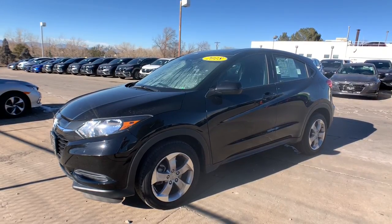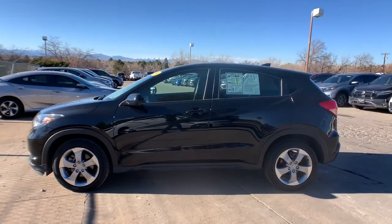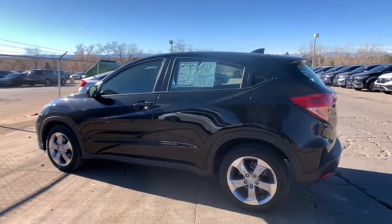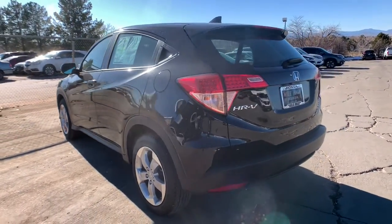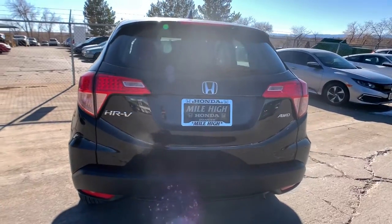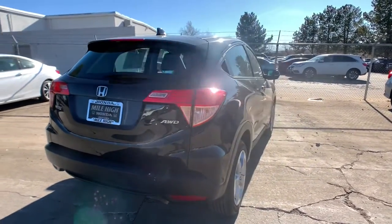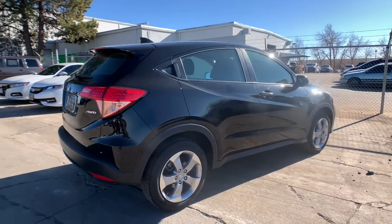Hop into the 2018 Honda HR-V. With less than 20,000 miles on the odometer, this vehicle provides excellent value. Presenting the Honda HR-V, the small SUV that thinks big and bold when it comes to safety, convenience, handling, cargo, fuel efficiency, and infotainment technology. We think you'll agree it's an engineering marvel.